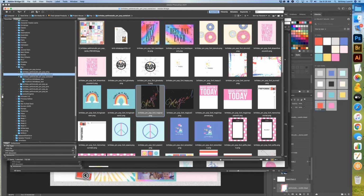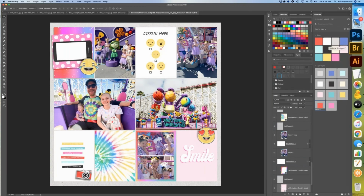I have some older templates too that have rounded corners on them, and I like the bleed ones because it covers those rounded corners slightly better. Oh yeah.